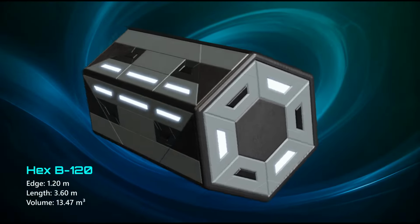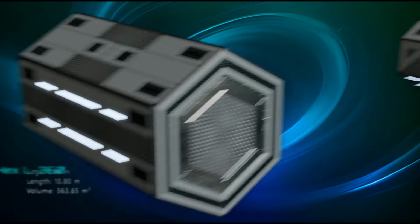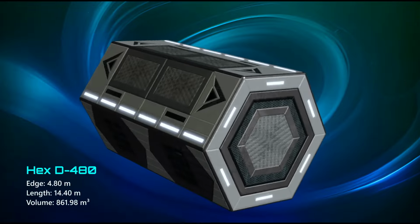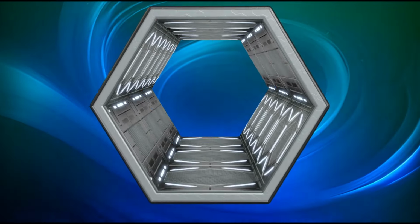A wide range of customizable and fully compatible hexagonal modules of different sizes and functions serve as the building blocks of low-gravity bases, as well as orbital stations and spaceships of all kinds.